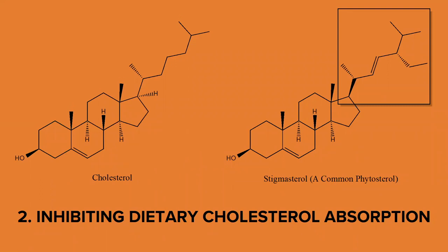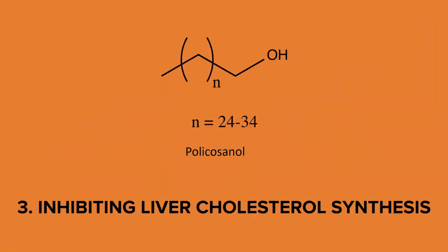The next thing is inhibiting liver cholesterol synthesis. This is something that, if you know anything about cholesterol-lowering drugs, medications that you would get pharmaceutically, those drugs, like the statin drugs, the mechanism that they have is they block your body's ability to synthesize cholesterol in the liver.